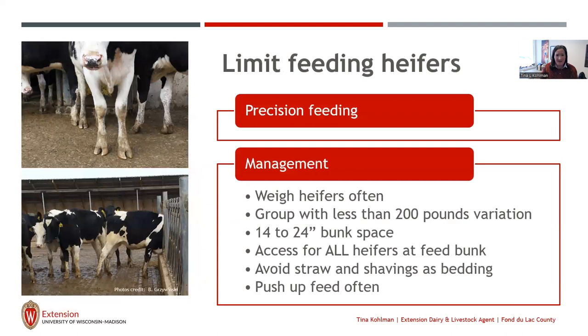When we talk about limit feeding, it's really about precision feeding. Limit feeding is not necessarily limiting the heifer's nutrition, but the volume she's eating. We can give less forage, but still have an energy and nutrient dense diet. So we're not just cutting back forages and feed, but we're maintaining the adequate levels of nutrition that she needs. When we limit feed or precision feed these heifers, we need to weigh them often to make sure they're growing at adequate levels, and we want to maintain a group with less than 200 pounds of variation.